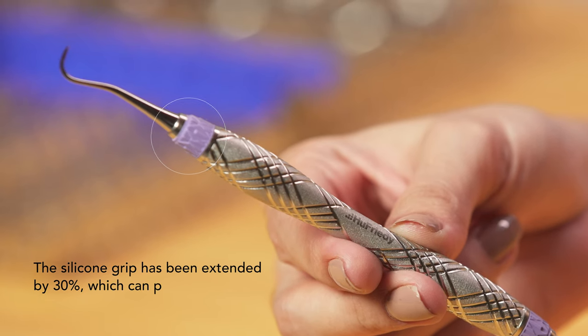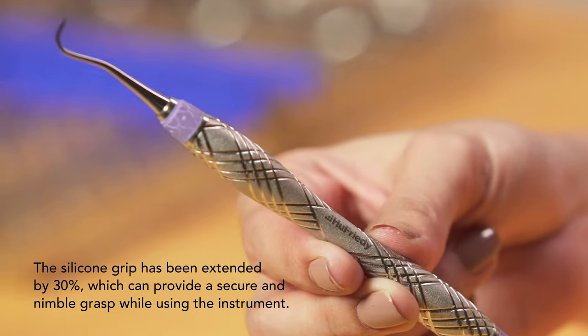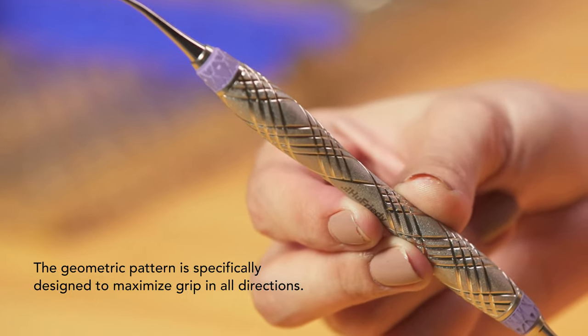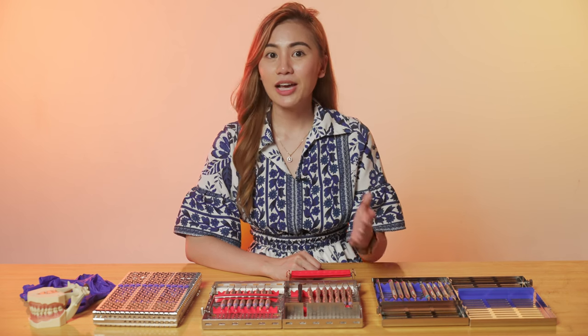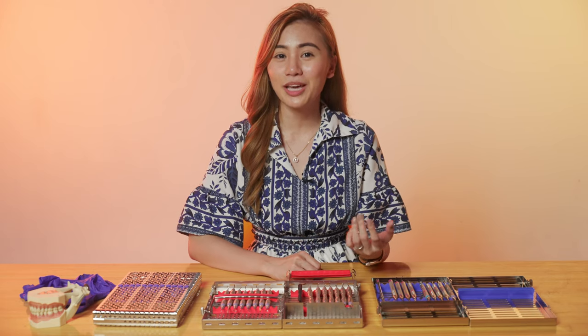So the silicone grip has been extended by 30%, providing a secure, nimble grasp while using the instrument. The geometric pattern is specifically designed to maximize grip in all directions. This is one of the reasons why you should never place your label tapes in this area to have good grips. So I have seen a lot of clinicians who do place label tapes in that area and ako din, on my early years, I place it there pero I figured out na ang dulas kapag nandun yung tape.